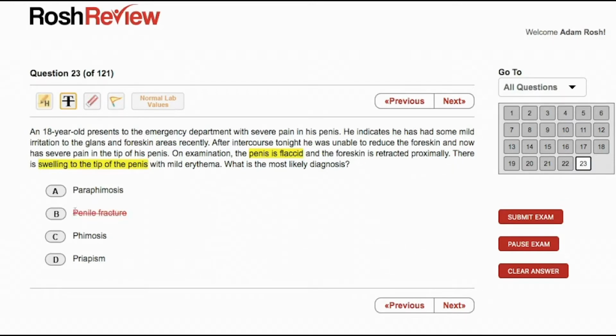So let's then go on to priapism. With priapism, that also can be a urologic emergency, and it's really characterized by a persistent, painful, pathological erection, and so there's really no flaccidity there, and therefore this clinical vignette is not consistent with priapism either. So let's cross that out. So we're left with paraphimosis and phimosis, and this is a common scenario that we're left with here.